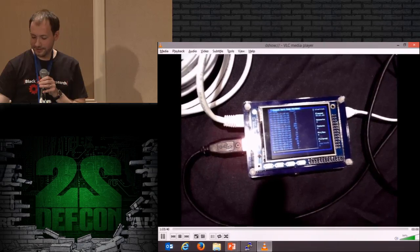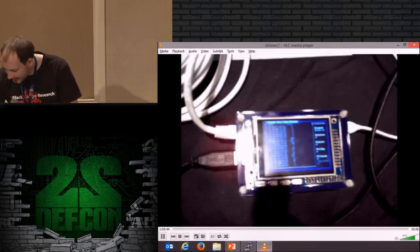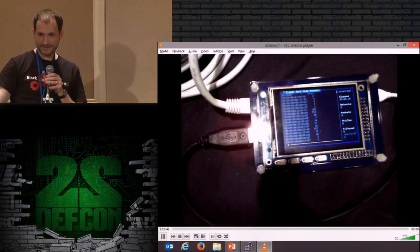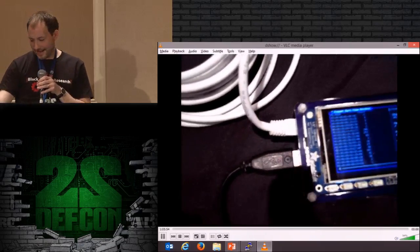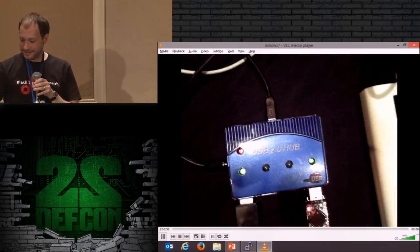Those are a bunch of Bluetooth MAC addresses and the number of packets it's captured from. I turned this on in the speaker room about 45 minutes ago, and as you can see there's a nice long list of Bluetooth MACs that I have captured from friendly DEF CON goers. Over here is what it is plugged into. We've got that in focus there?